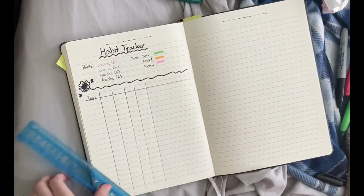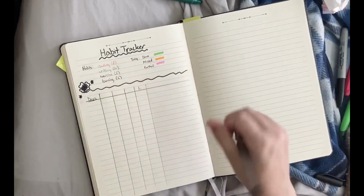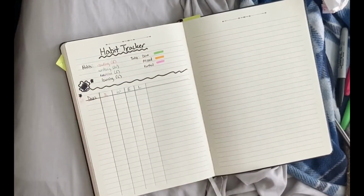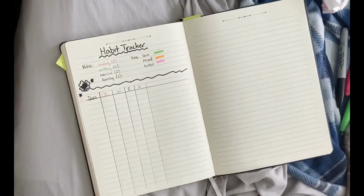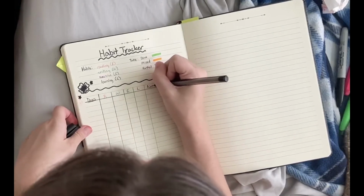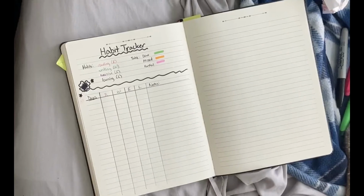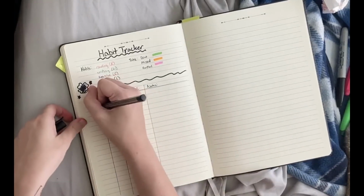So now I'm just using each respective color to put those R, W, E, and L in. And then I'm writing a little section for notes because, as I mentioned earlier, I really value taking notes for your habit trackers. And now I'm just going to fill in the days.